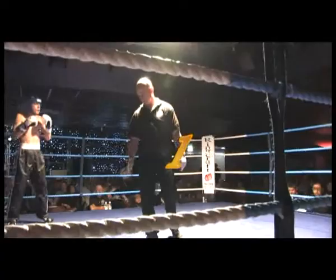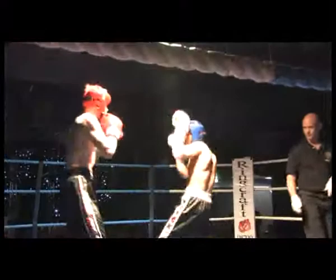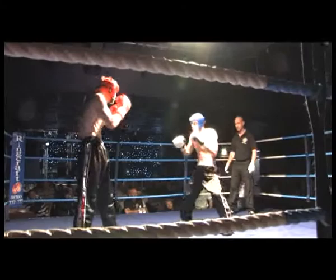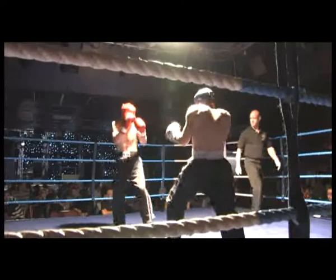So here we go, round one. Big round has to start from Wyborn. And a stiff jab as well. Ross Cahill trying to get on the inside of him. He's going to find it difficult. Wyborn using his tools well. That's the extra height and reach advantage.